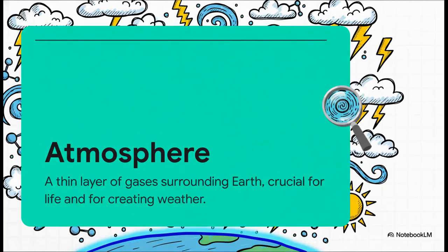Right, so it's not some endless void stretching out into space. The atmosphere is actually this surprisingly thin blanket of gases just wrapped around the Earth. And this one blanket is responsible for everything from a gentle little breeze to a monster hurricane.